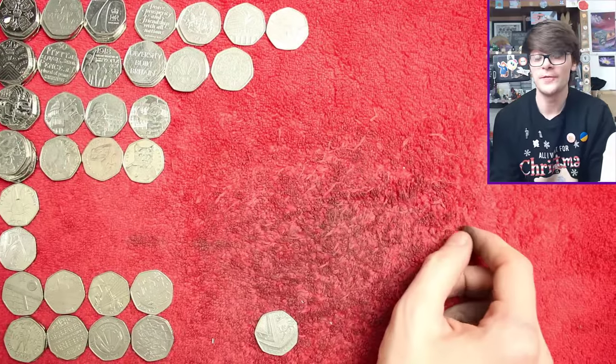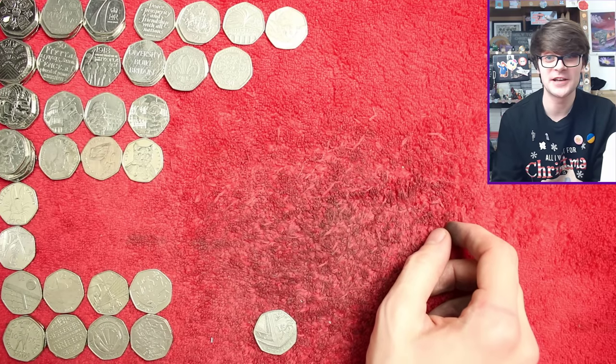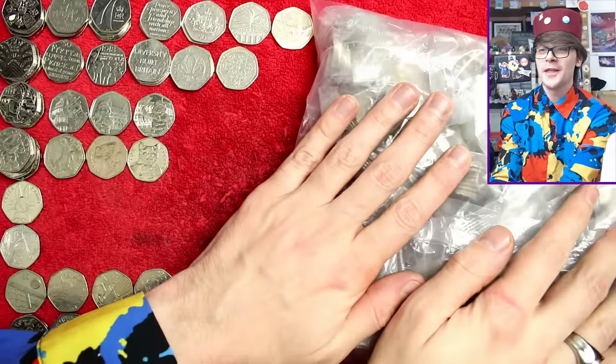Bag number two done. Very good going. We're up to four Olympics now, amazingly. And I'm starting to look at this wall of 50p's that I'm going to check at the end of the video. But I'm starting to maybe regret this somewhat. But it's going to be amazing once we get through it. So, on to bag number three. Here we go then, bag number three.